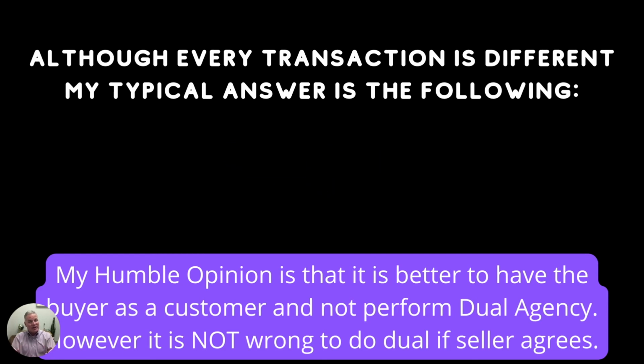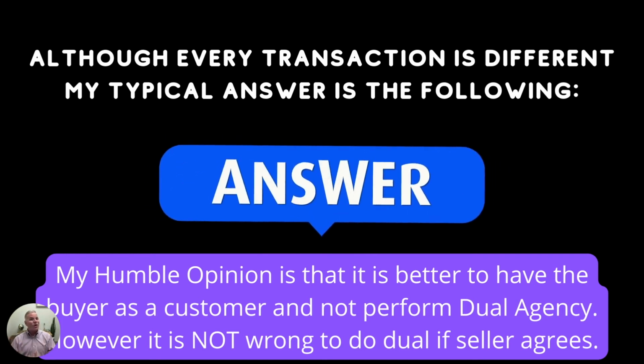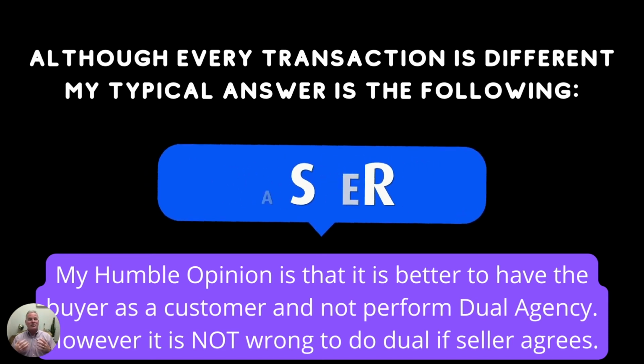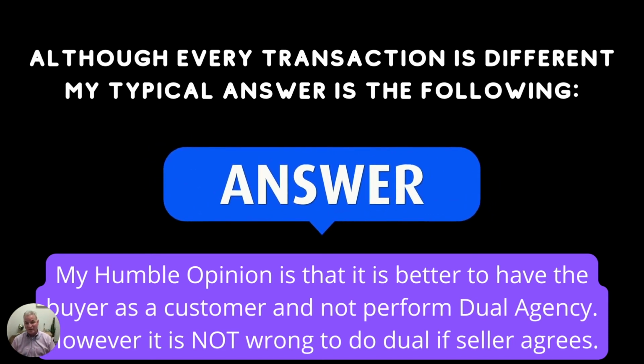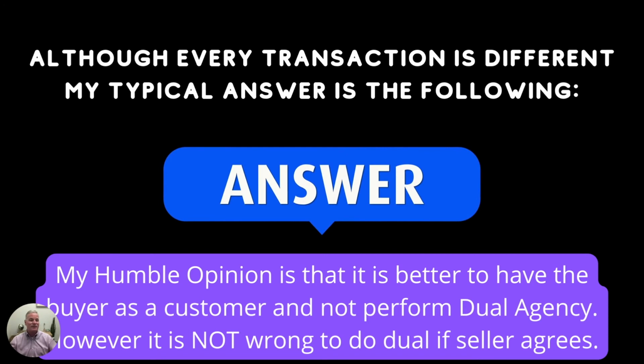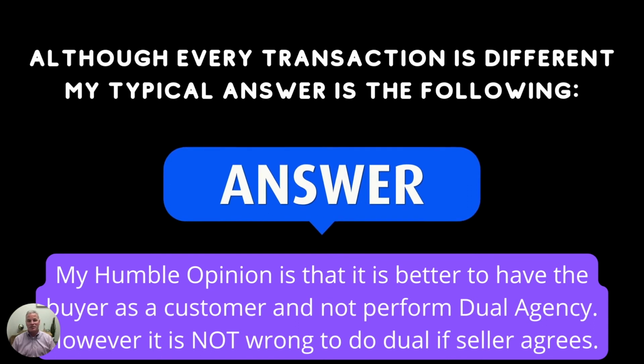Remember, there's limited counsel and advice that you can give if you're in dual agency. So it's not wrong to do a dual. You can do it all day long in South Carolina. I just prefer to represent one party at a time, just because I don't want to have to deal with the liability and the problems knowing if I said something that I shouldn't have to the other party. I just want to steer clear of that. But again, not wrong. Probably better to have a customer, especially if it's your own transaction. Obviously, you're going to need to get the seller's permission for that.